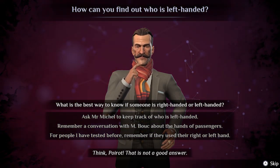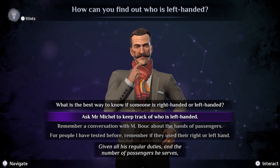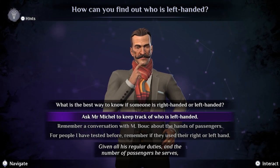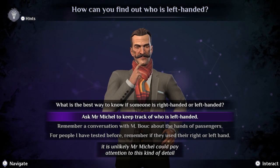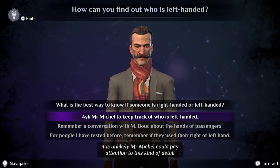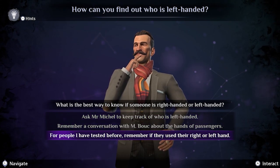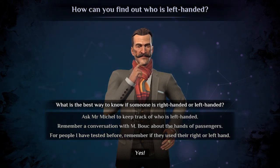Maybe that one? Think, Poirot. No. That is not a good answer. Given all his regular duties and the number of passengers he serves, it is unlikely Mr. Michel could pay attention to this kind of detail while interacting with them. Maybe this one. Yes.